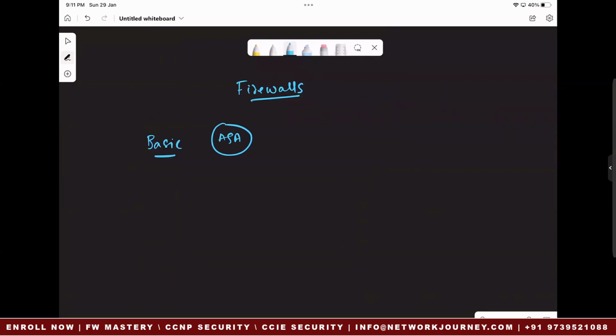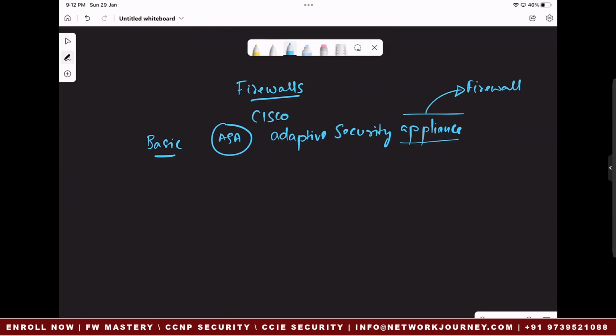Okay, ASA is an abbreviated name. The full name is Adaptive Security Appliance. Most of the firewalls are referred to with the name appliance, so don't be surprised if I don't say firewall and I say appliance. Remember, appliances are firewalls themselves. So the full form of Cisco ASA is Adaptive Security Appliance.